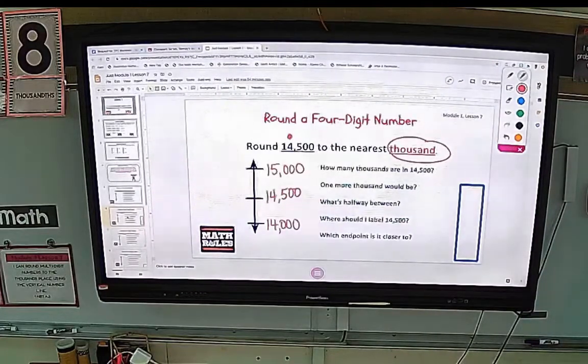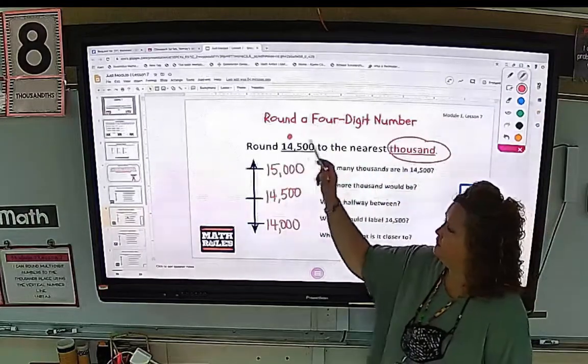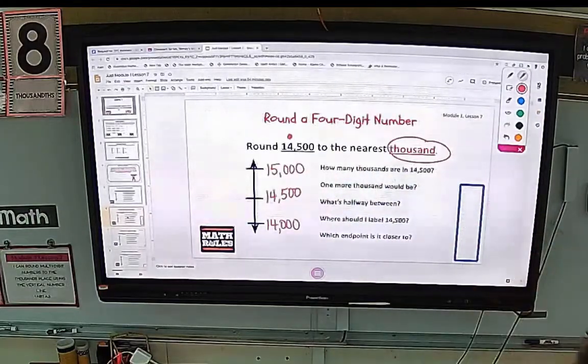Once you have that, it's easy to use your number line. Put your dot right where you think 14,500 would go. Where would this number go? Just put a dot on the number line. Did this confuse anybody as to where to put it?